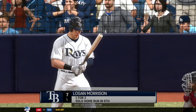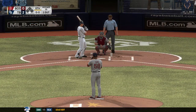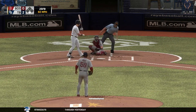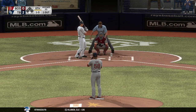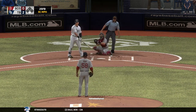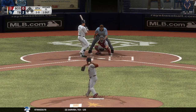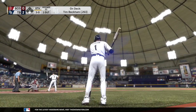Number seven, Logan Morrison. He comes in 1-for-2 with that home run he hit earlier. First delivery to him on the way. And that misses for ball one. The windup and the 1-0 pitch. Nope, and he lays off a fastball here that looked pretty good, but it's 2-0. 2-0 count and the pitch. Nope. 3-0. Tim Beckham is on deck.